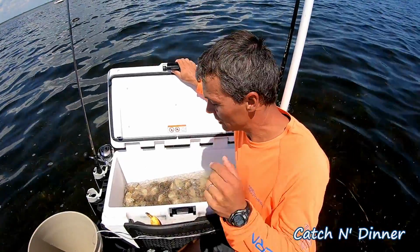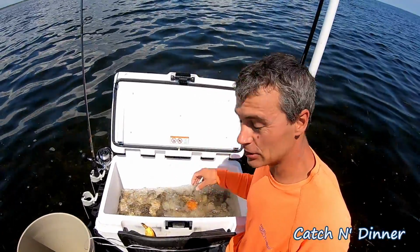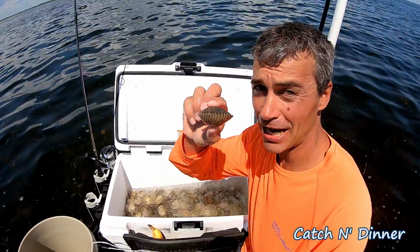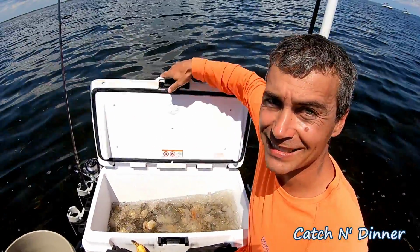So the last step was to dump the scallops in the ice. We brought the ice. So what it's gonna do is make it much easier later to open, because right now their lips are pretty tight. There's no way I can process them, but later they'll be a little bit more comatose. They'll be much easier to process. So hey, let's go home. See you in a bit.